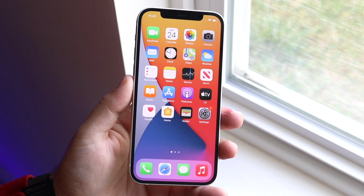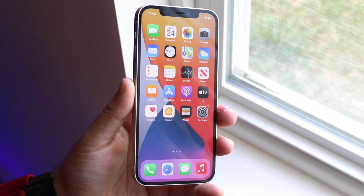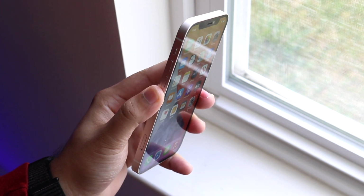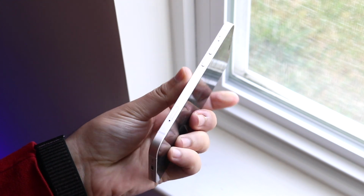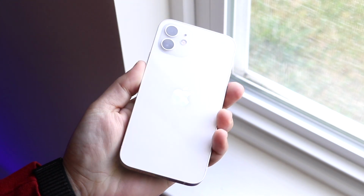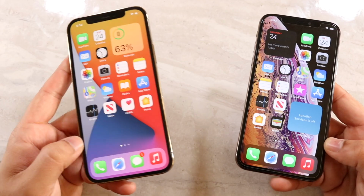But when you're looking at them side by side and comparing them every single day, I don't think you're going to feel like you have a super bad panel on the XS or the 12 Pro. I think they're really good. I really wished both of these had some sort of refresh rate increase, something like a Galaxy S20. Those panels are really good. These two are very good, and I don't think one is way better than the other one. The 12 Pro is just bigger.